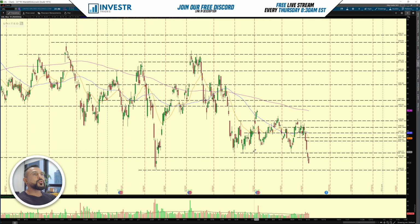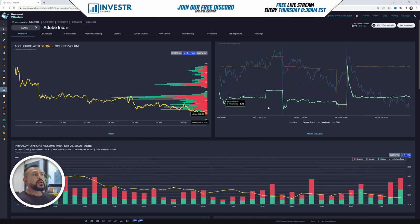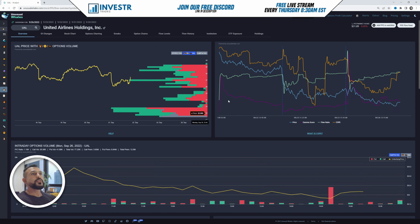We've recently broken down the major support at 33.70, closed under it, tried to bounce and failed, and we rolled right back under again. Okay, so we could see continuation coming back down to that 30.50 daily support level. So now I'm going to pop this up. Go to UAL. Yep, this is UAL.